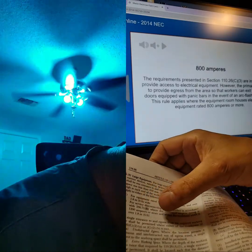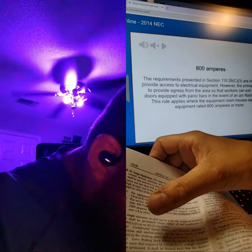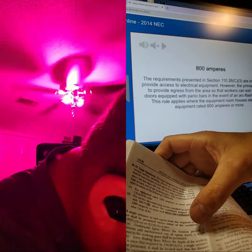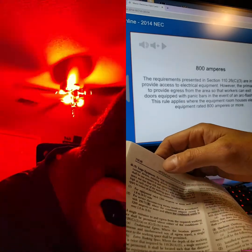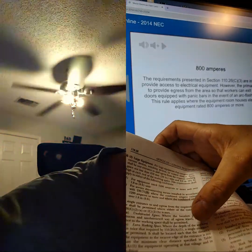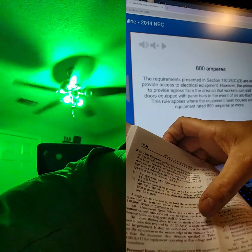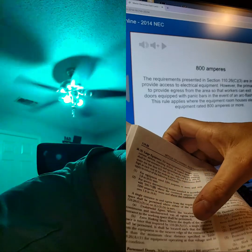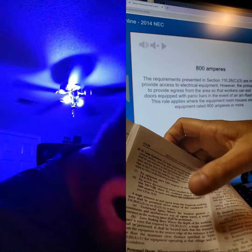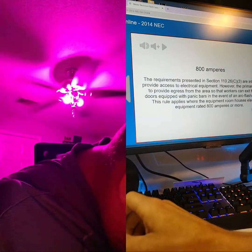It says a single entrance and egress from the required working space shall be permitted where these conditions are met. And if you look at the conditions, it says that you can double your distance of working space. It also talks about you having to be 25 feet away from the nearest edge of the equipment. So if you keep looking, it says a single entrance shall be permitted. It shall be located such that the distance from the equipment to the nearest edge of the entrance is not less than the minimum clearance distance specified in the table for the equipment operating at that voltage in that condition. So there's a lot of things you got to know when you walk into an electric room. People are trying to lay it out.